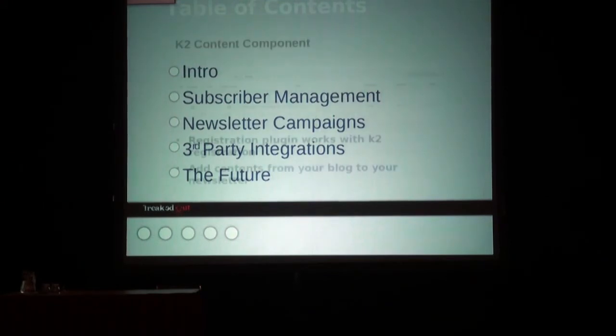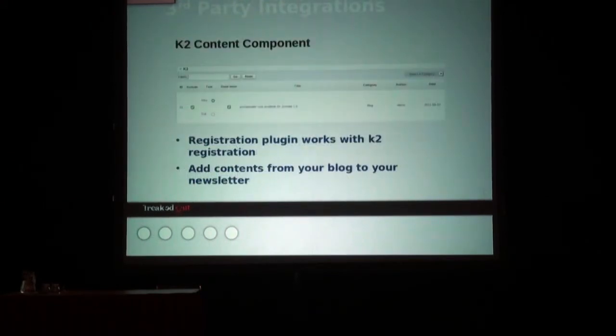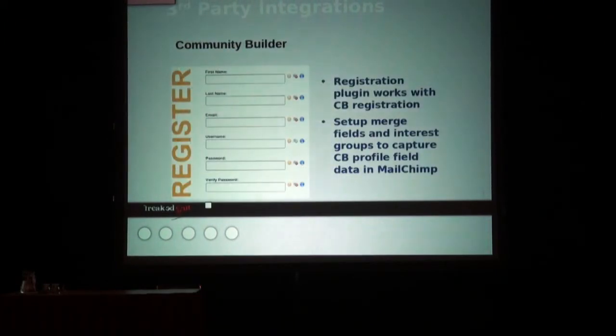So the last part is the third-party integrations, last main part. A lot of people use K2. We do. You probably do too. So it was a natural thing to integrate with them first as a content component. Works the same way, put a checkbox, move on. The Community Builder integration with Joomla Mailer works almost exactly like the JomSocial one. It is activated via the registration plugin, and you can capture, just as I had mentioned earlier, any of the fields that you want from the registration, from the entire profile, matter of fact.